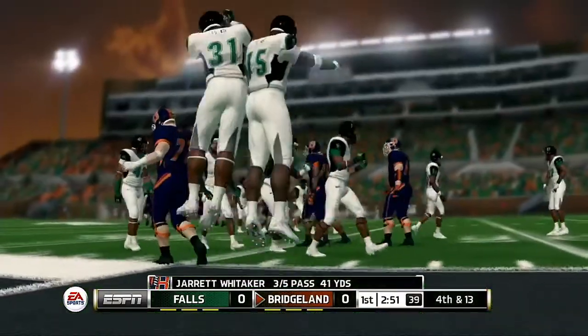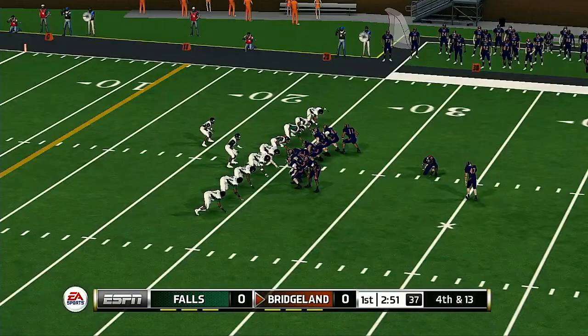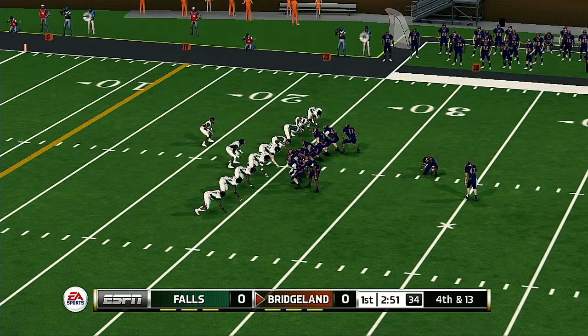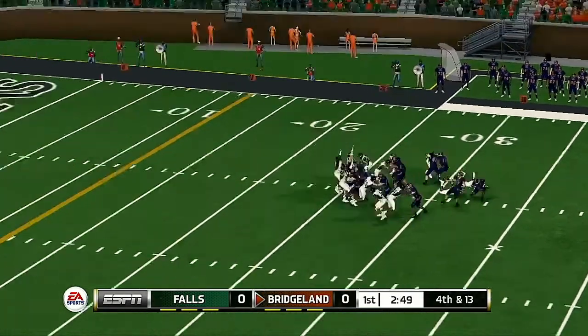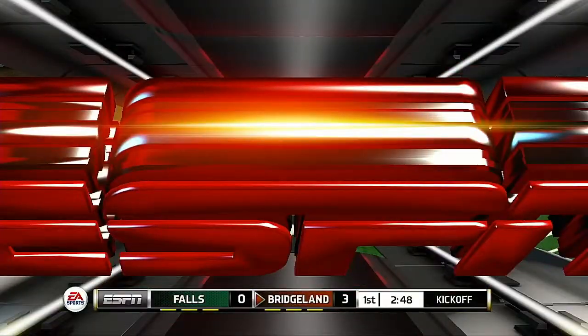Wasn't a bad pass at all, but just a good heads-up effort to get his fingertips on the ball. They're going to try a long field goal here, trying to take the lead by a field goal. Kicks away, and he just drilled it from long range.